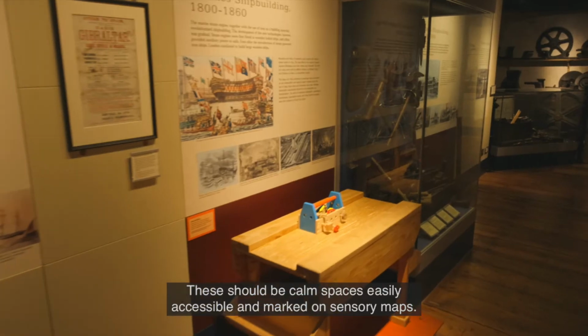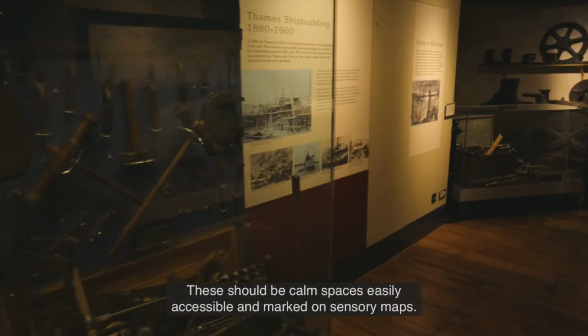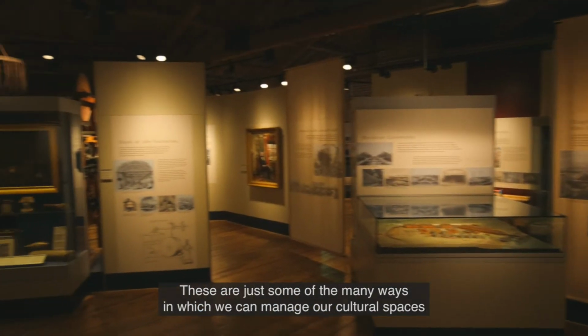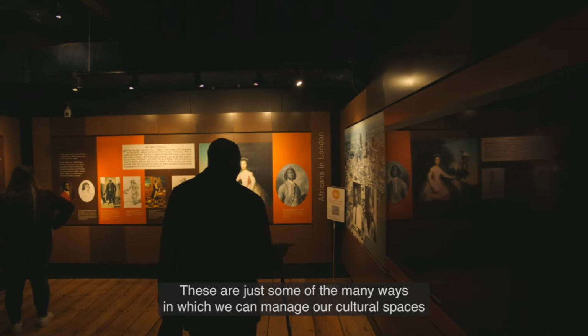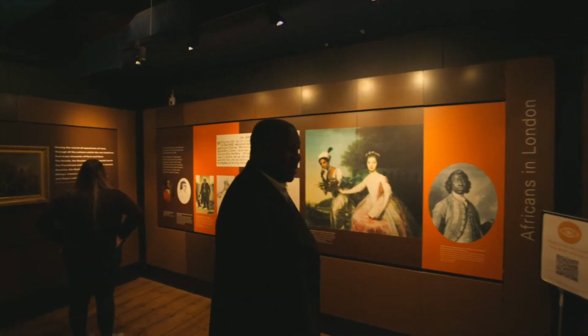These should be calm spaces, easily accessible and marked on sensory maps. These are just some of the many ways in which we can manage our cultural spaces to ensure that they are welcoming and inclusive for those living with dementia.